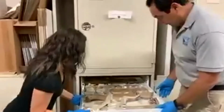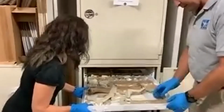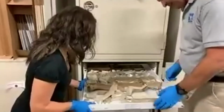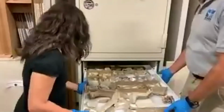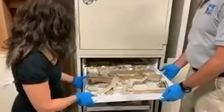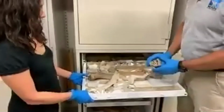All right, what do we have in here, Rachel? That's a good question. Camelops. Yeah, this is some material from Washoe County. Oh, from a private collector. Okay. Yeah. So this one here caught my eye earlier.